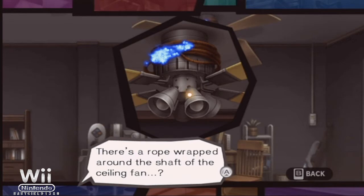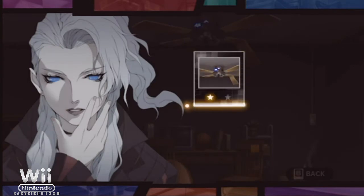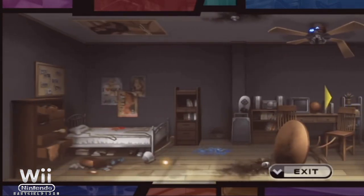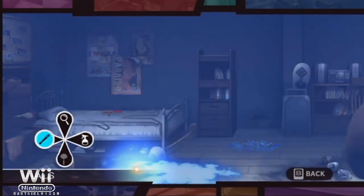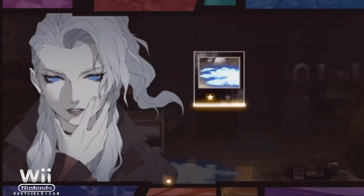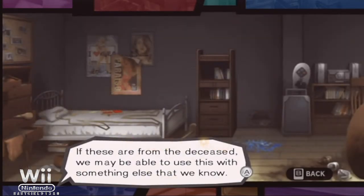There's a rope wrapped around the shaft of the ceiling fan. There's no mistake, those are bloodstains. So there were bloodstains here too. If these are from the deceased, we may be able to use this with something else that we know.